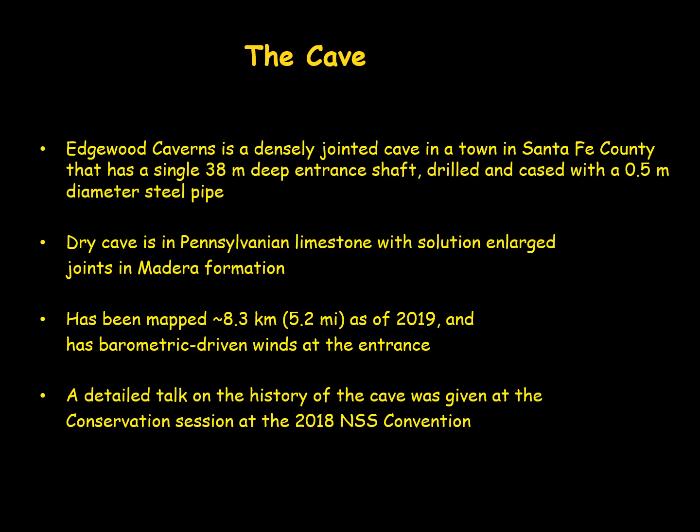The cave is a densely jointed cave in Edgewood. It contains a single 38-meter deep entrance shaft that was drilled and cased with a half-meter diameter steel pipe, about 19.5-inch ID. It's a pretty interesting entrance. It was drilled and cased in 1970. It's a dry cave in the Pennsylvanian limestone in the region with a solution in large joints going every direction, mostly east, west, north, south predominantly, and it's in the Madera Formation.